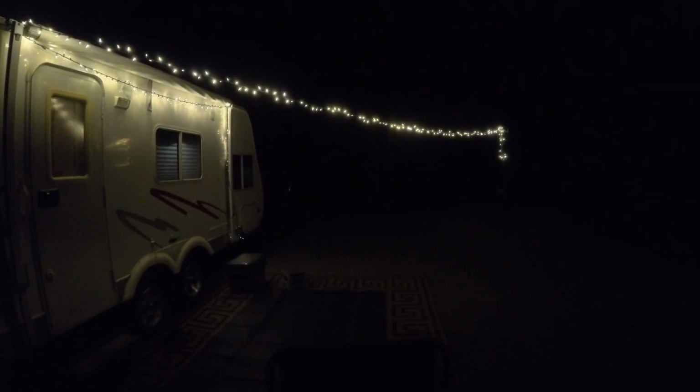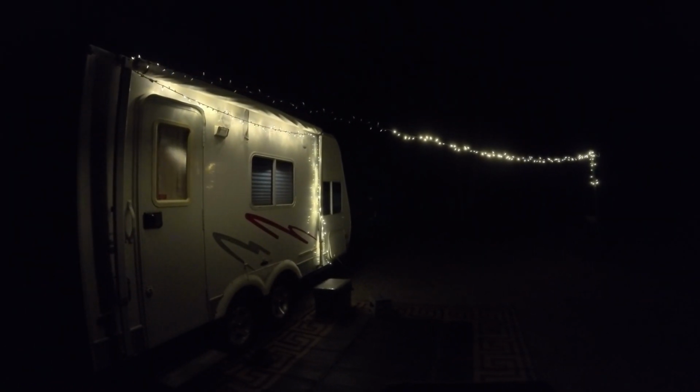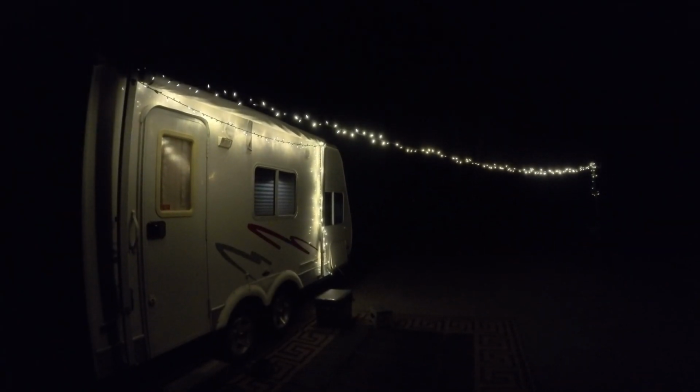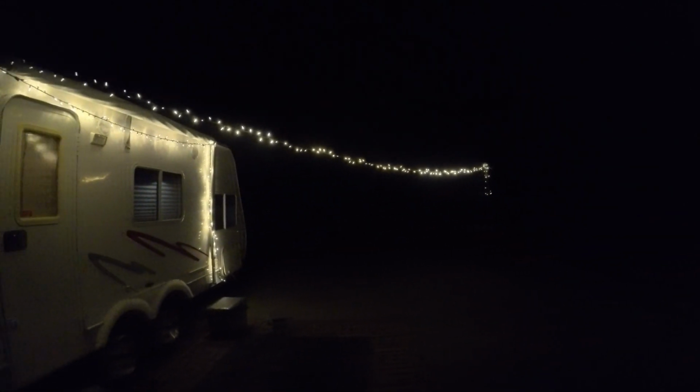You can kind of get an idea of how far out we are, minus the lights of the camper. Look at the pitch black. That is wild. Absolutely wild.